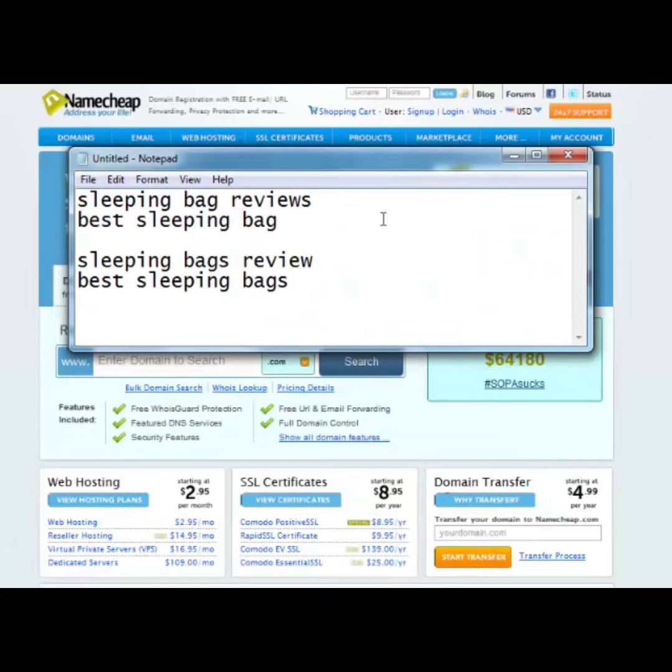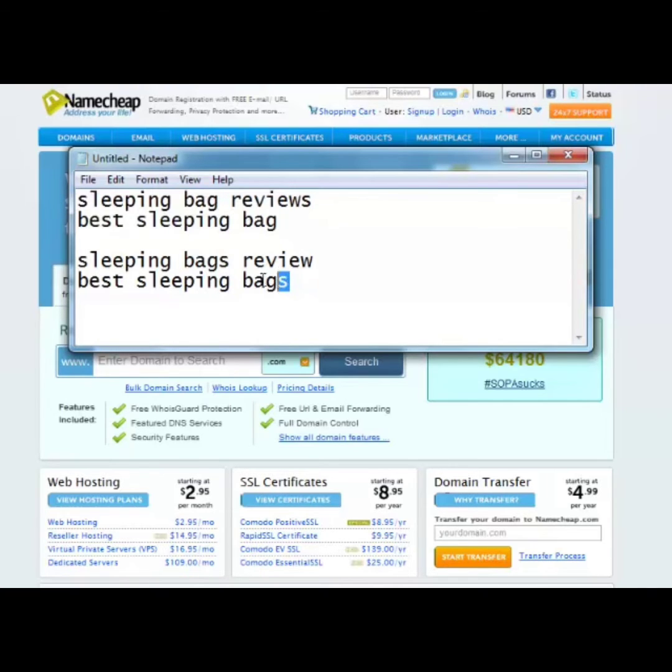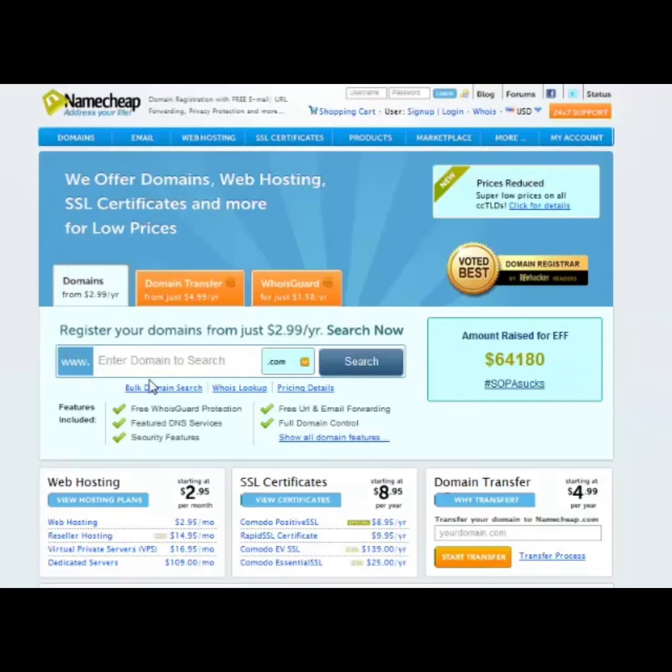Now, when I did my keyword research, if you remember in the previous video, the two terms that I wanted to target were sleeping bag reviews and best sleeping bag. I had two secondary terms as well. They're just variations, sleeping bags review and best sleeping bags. So basically just an S on bag. So if I can't find a domain with the top two, I can always use those. So ideally, the best domain for me would be best sleeping bag reviews, because it uses both keywords. I'm going to have exact match on both of those keywords if I can get that domain. Again, because I'll have best sleeping bag and then I'll have sleeping bag reviews all in there. If I can't get any of those, I can move on to my secondary terms.